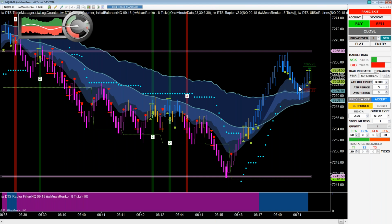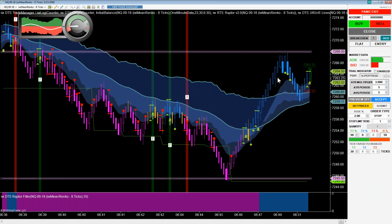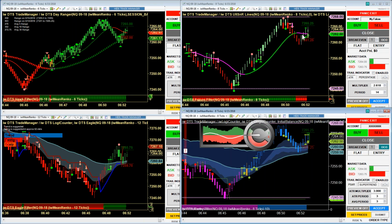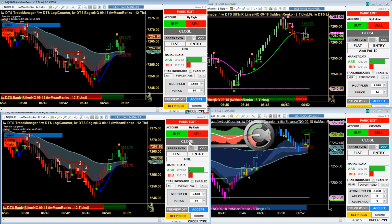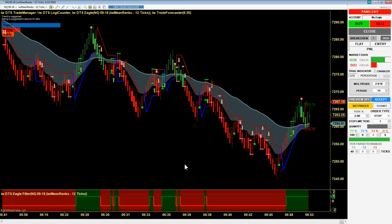Okay, we're here on the Raptor now. We're going to produce an early number 1 signal. So the cloud's in the process of crossing over, not quite crossed over yet. Well, the Falcon actually looking a little bit bearish here at the moment, and the Eagle trying to get above the trading band. We're probably going to see a retest of the low, though, right? These things don't usually reverse right away.